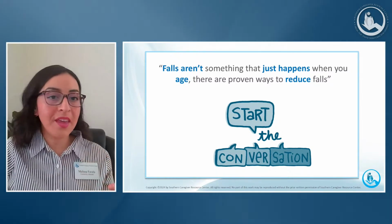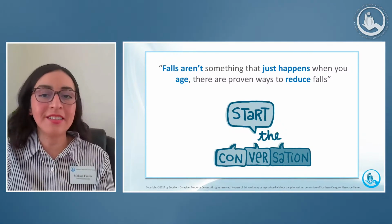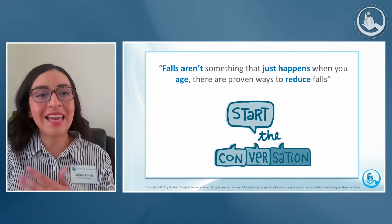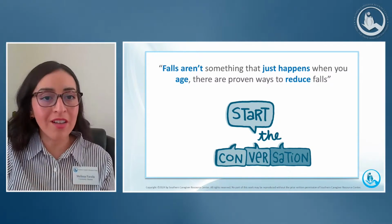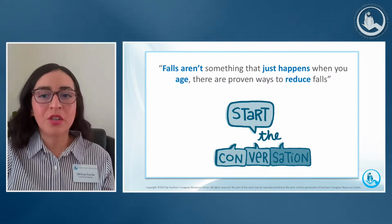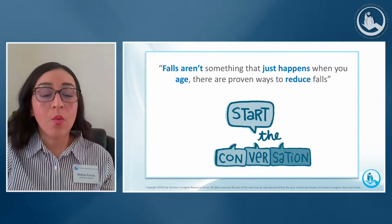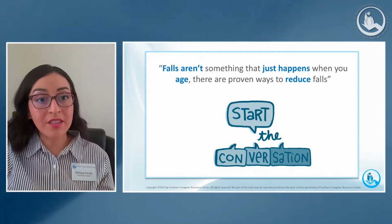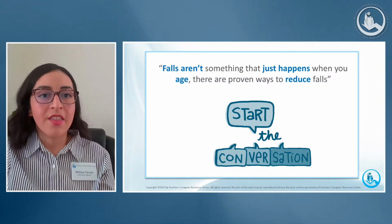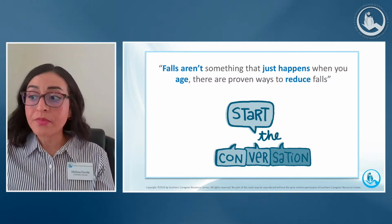So, if you think that falls are not important, well, the CDC tells us otherwise, right? They say falls aren't something that just happens when you age. There are proven ways to reduce falls. And this is something that I love to tell people: you're not supposed to fall, right? Falls are preventable. Of course, falls can happen, they can be accidental, but we can do our best to prevent them. So, what is something that we can do now that we know the statistics, now that we know some of the risk factors? Well, we can start the conversation with those around us. Maybe we have a group of friends that are 65 and older. Maybe we can start that conversation with the people that we're caring for that are 65 and older, or getting to that age, or have a condition where they're a little bit more prone to falling. So, next slide, please.